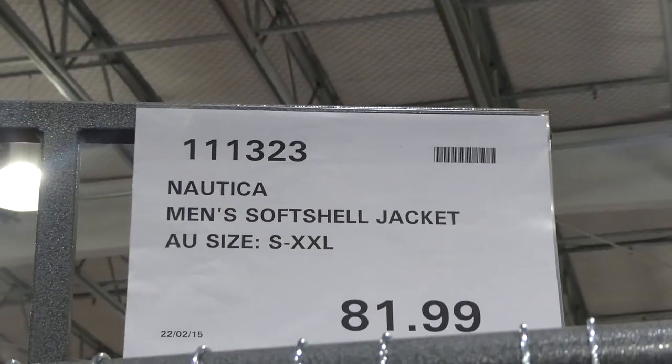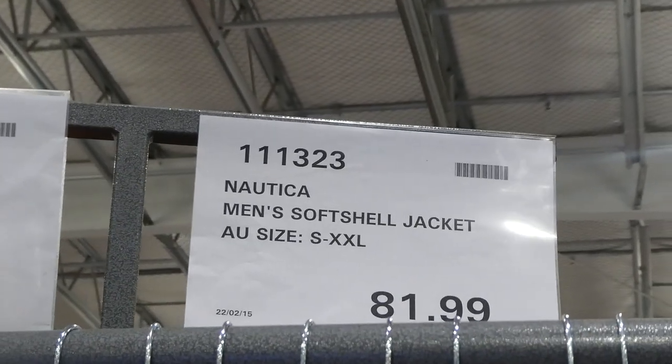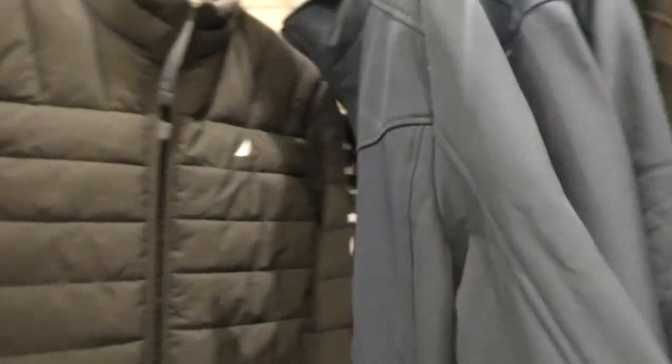And then the last men's jacket is the Nautica men's soft shell jacket. It's in sizes small to double XL for $82. So these ones come in blue and black. They've got Nautica along the neck on the back there. So these are almost like a, oh, they've got a little bit of fleece on the back to give you some warmth, just on the actual back there, not on the arms. There's zippered pockets. They've got Nautica 83 on the arm.